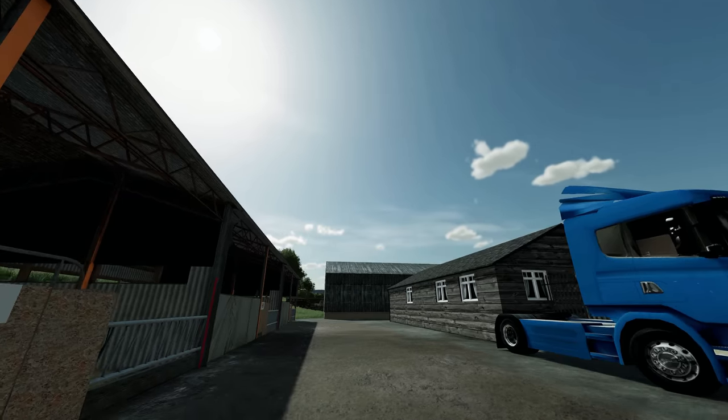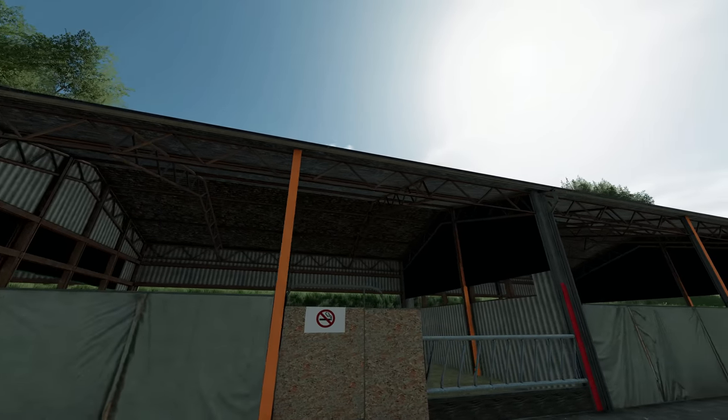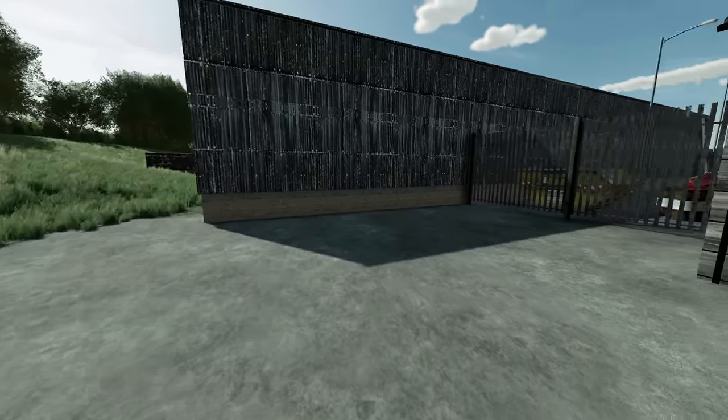Hey, it looks like the sun's coming out. That's a great sign. I know the weather started off a bit cloudy this morning, but we have got forecasts for a bit of sun later on, and it's starting to appear.